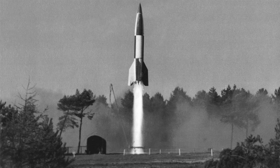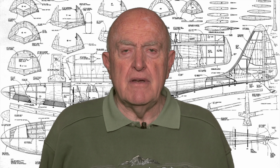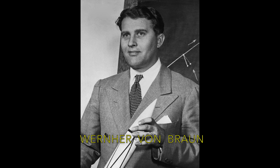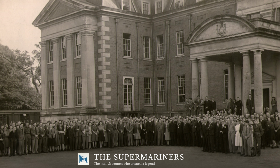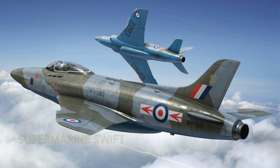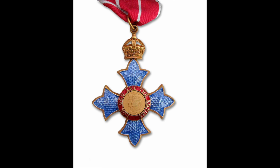Post-war, Americans, British and Russians ranged over Germany to secure examples and designers and technicians such as Werner von Braun and his team, which found a welcome in America. Post-war, Smith designed the first British naval jet fighter, the Supermarine Attacker, then Swift and Scimitar. He was recognised for his work with the CBE and other medals.